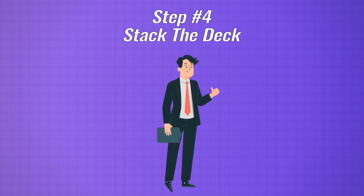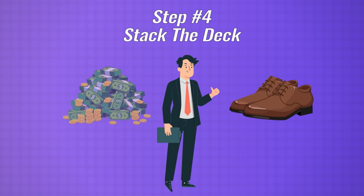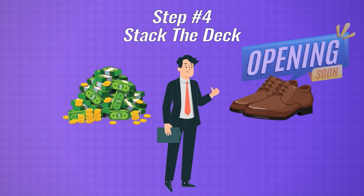Step number 4. Stack the deck. Now that you know who your customer will be, what you will be selling, and how you will fund your business, it's almost time to launch your product.